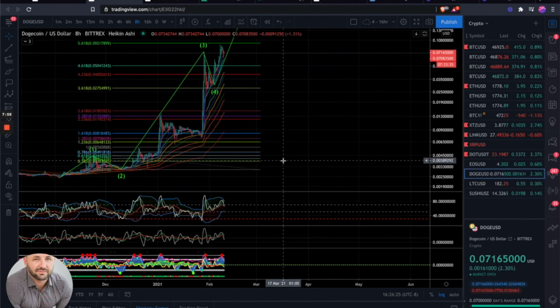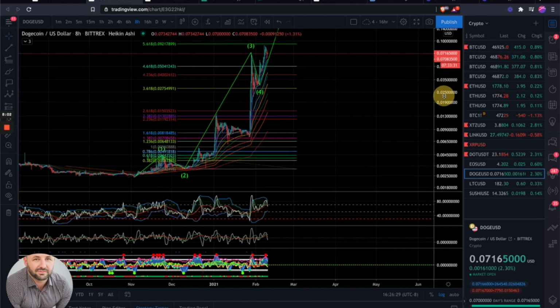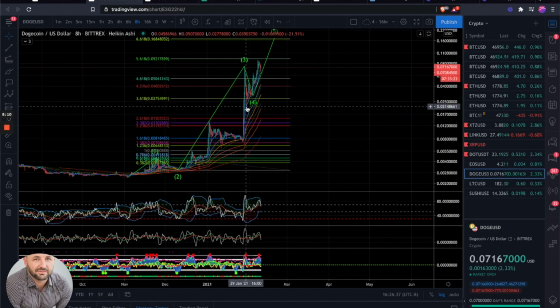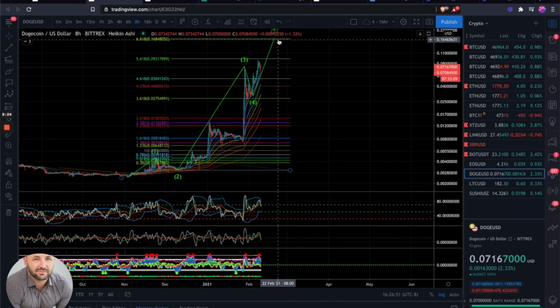Dogecoin, let's take a look at some Doge. Doge to the moon. If you're not paying attention to Doge, it is absolutely everywhere. But you can see a pretty nice three wave move inside here for the third wave. Quick little fourth wave consolidation, and I think right now what we're looking at is a fifth wave. We came up and hit the 5.618.